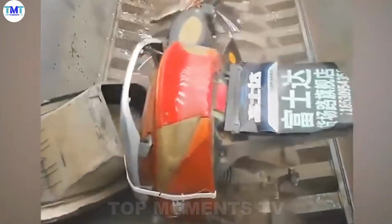From the toughest objects to the seemingly indestructible, can Shredder crush them all? Prepare yourself for breathtaking footage, loud explosions, and total disintegration.